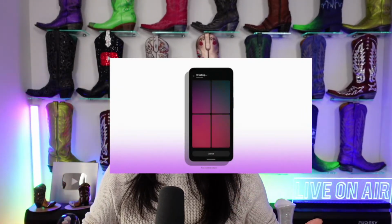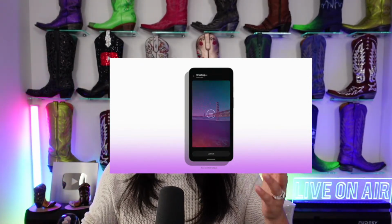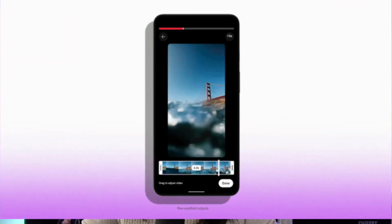Here we go. Drop in 1, 2, 3. Here we go. So with this, the visual prompt was show me the Golden Gate Bridge and then an underwater scene. So as you're doing this, I don't know why it's so little. Let me see if I can make it bigger. I wish there was a way to just snap it to the boom.